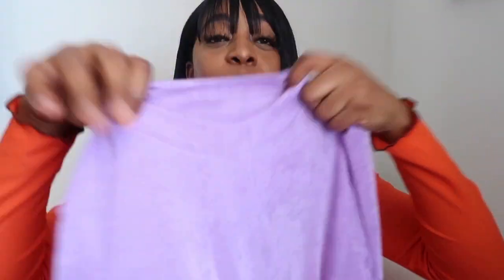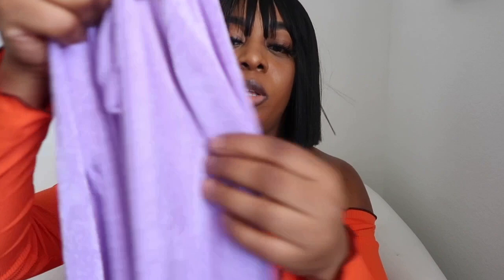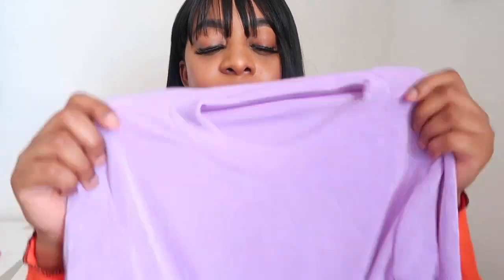Okay, so this dress is really cute in the photo. Again, this is completely out of my aesthetic. I'm gonna try it on for you guys, but it's completely out of my personal aesthetic, but it's super cute. So I'm gonna put the picture up of what it's supposed to look like. And then this is the dress here. It's a really pretty purple color, kind of like that slingy material. It's not cheap feeling, but it's not heavy, but it's that slingy, very stretchy material. It has a cutout in the back, the back is completely cut out and you tie it.